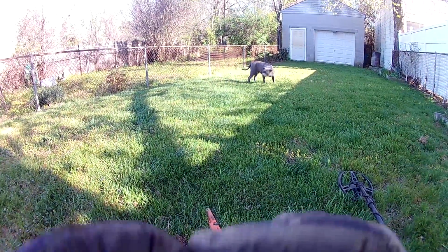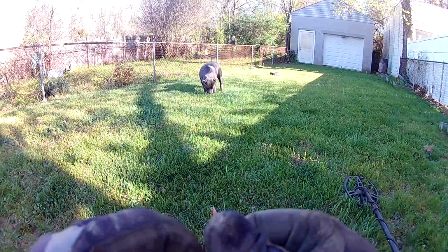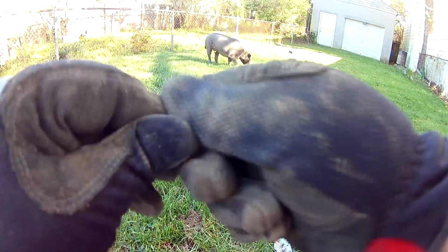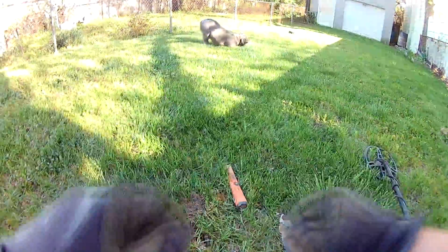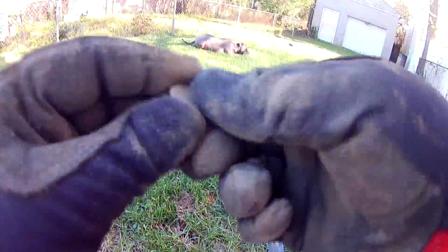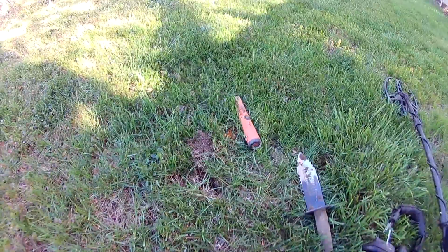All right, you guys, well, back out in the yard again today, making part two. Just found my first find of the day. Looks like a penny. Looks like it is probably a memorial, looks like. Ground's a lot drier today, so these aren't coming out very clean.